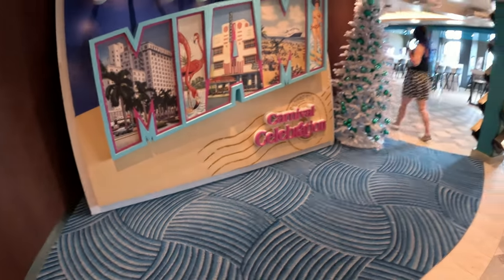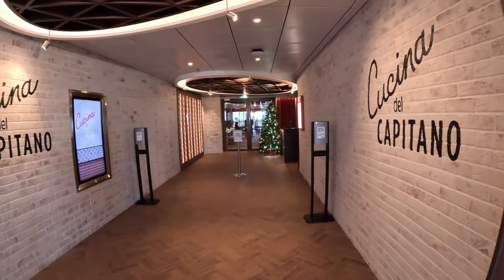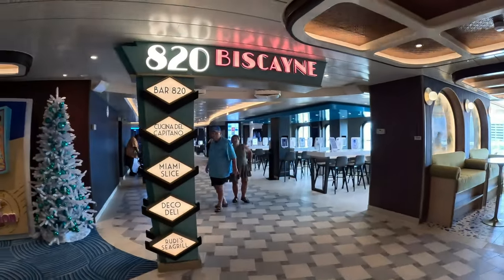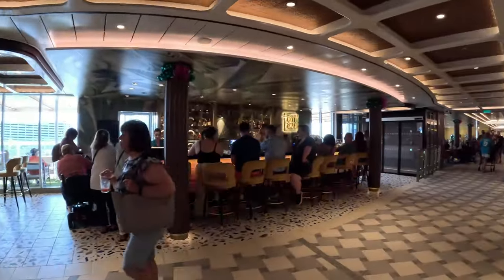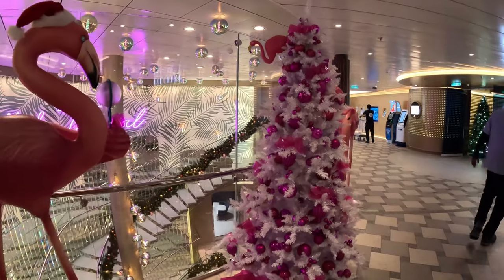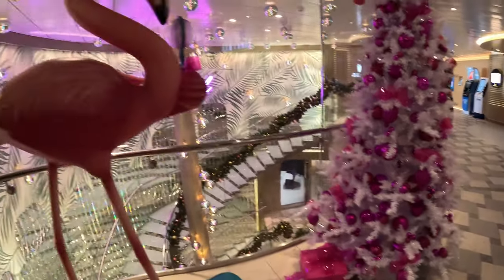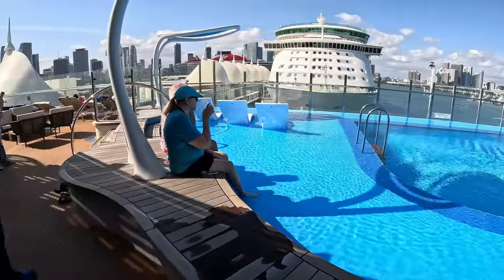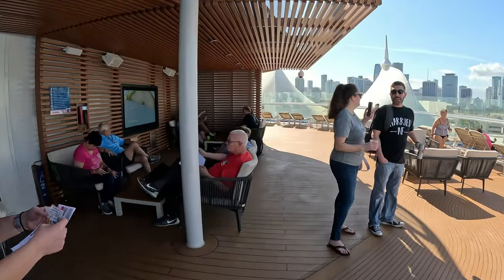Miami. And I think the car is here, yeah, on Mardi Gras. Cucina del Capitano, another tree. Nice looking bar here. This is cool. Look, she found her favorite tree. Behold, it's the flamingo tree. And flamingos, and flamingos. All right, we have Summer's Landing. And then Q's Cruisers and Pero DJ.